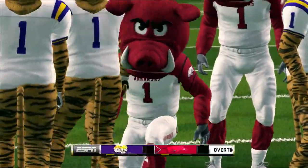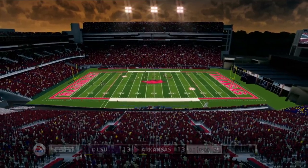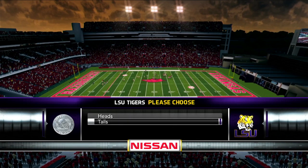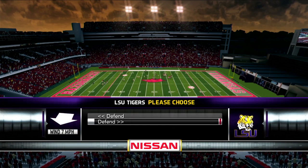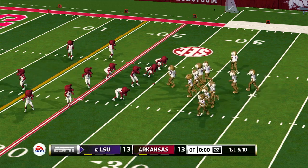That'll do it for regulation, and we are going to settle this one in overtime. Well, we played an hour, and it's still not enough. We're set to kick off here in overtime.